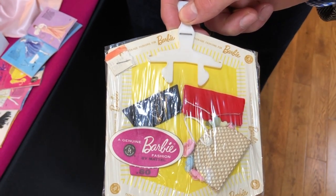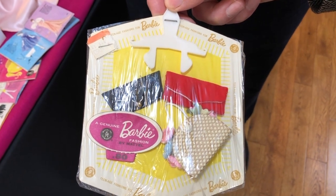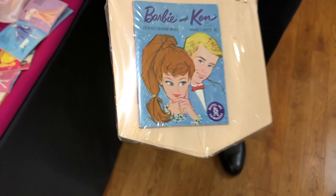80 cents was not no money then. That's true. That was a consideration. Yeah, that was probably 2 or 3 weeks allowance for some kids.